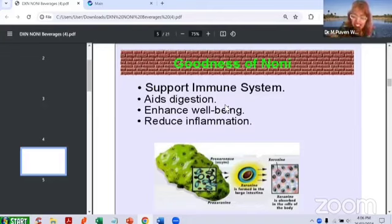Why do we need these enzymes? These enzymes help our respiratory system. They help our digestive system. They help in DNA replication. They help our liver to break down the toxins. So these enzymes have a lot of functions, and also, as you can see in the picture given.